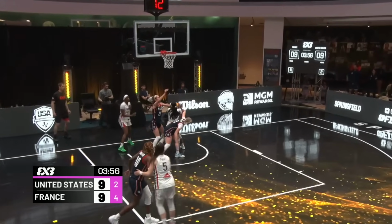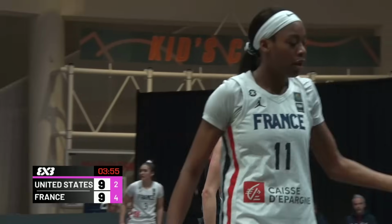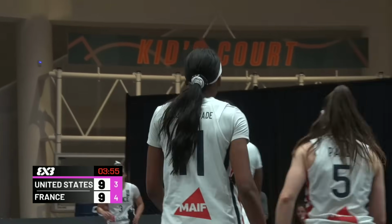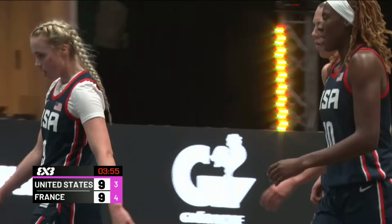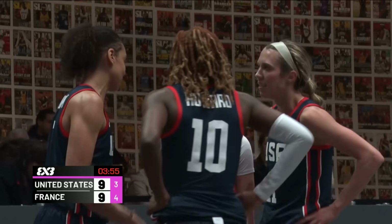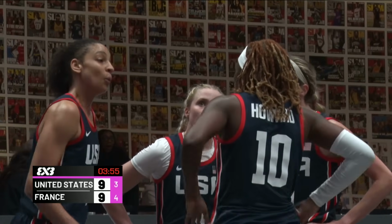Hall stumbled just a bit, left her some space. Foul on the floor against the USA. Just the third foul. That will lead us to our media timeout. So these last two games have been as close and competitive as we thought they would be.